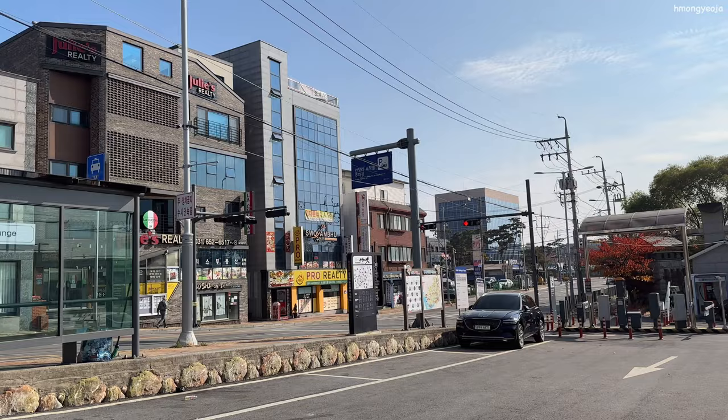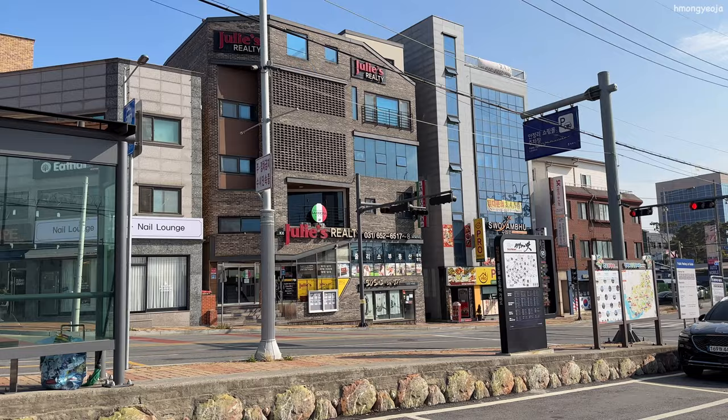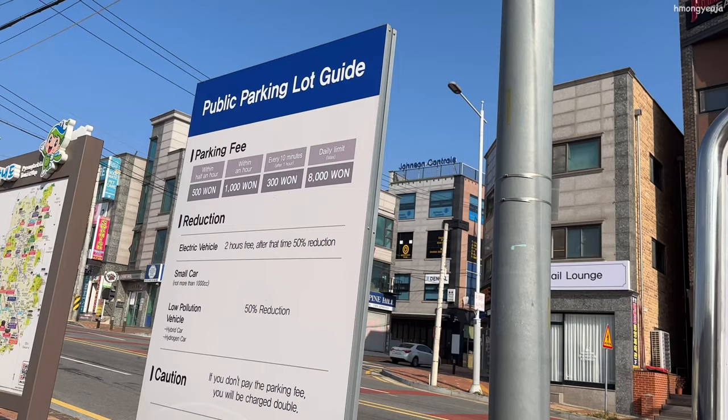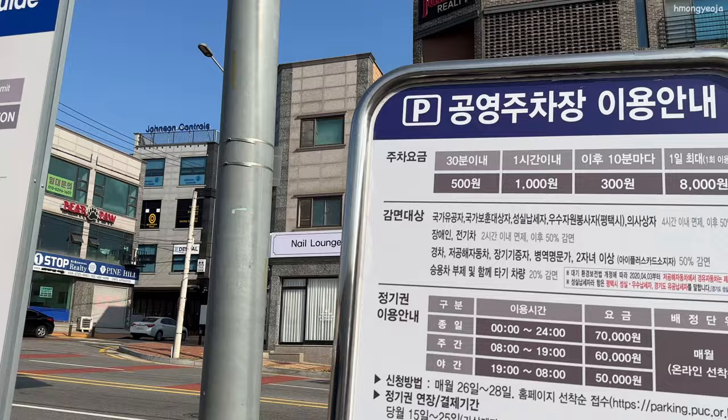Guys, we came to Anjeongri. We're parking in this paid parking spot. It's across from Julie's Realty, La Cucina. So we're parking here and then we're gonna go find some food first. Here is the parking fee. So if you park here, this is how much you have to pay.